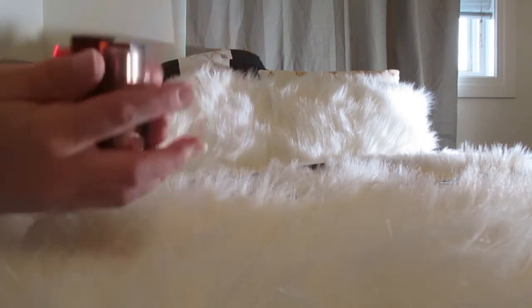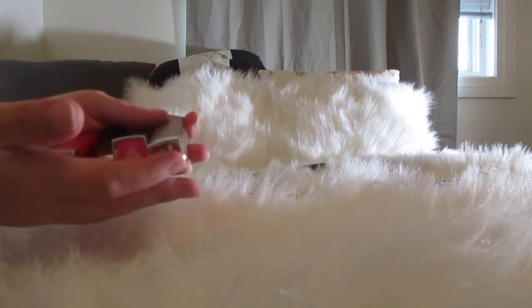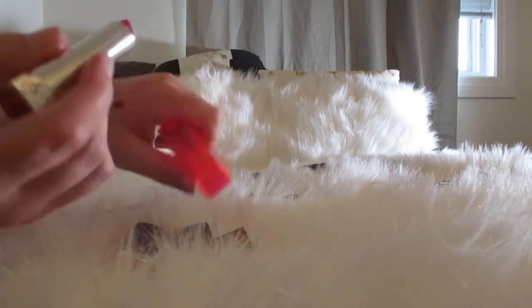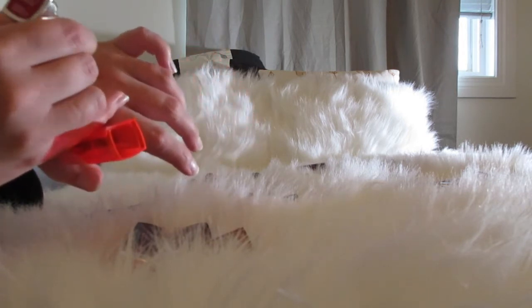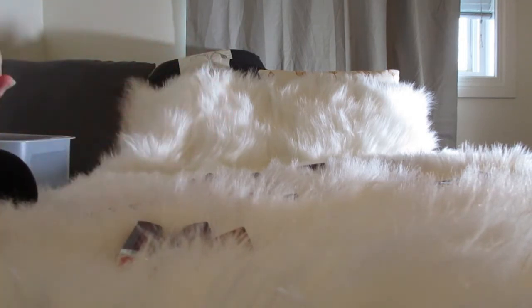Then I have my four Maybelline lipsticks that I mentioned in my drugstore favorites. I'm going to keep most of these. I'm going to keep the red. This is On Fire Red. It's a beautiful red color. I'll swatch it over here. Where do my reds go? I don't have another red that's like this, so it's going to stay. Also, can you see that? It's more of a vivid red versus the other reds that I have that are more brick red.